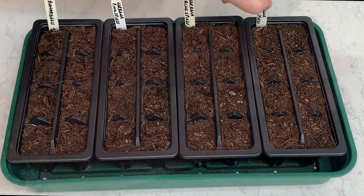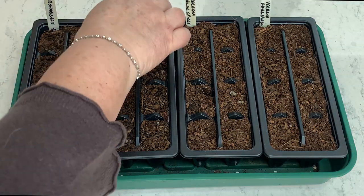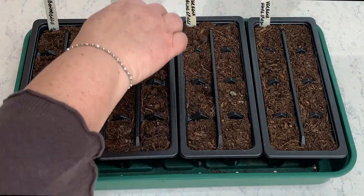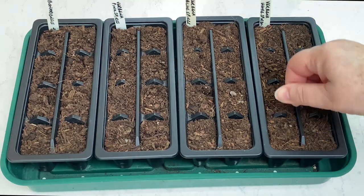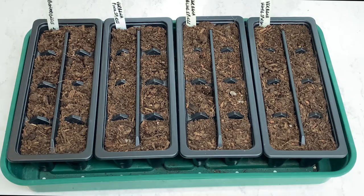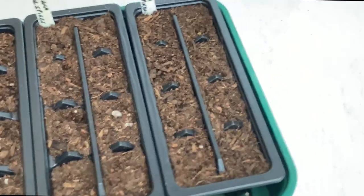This is the Bonariensis seed, really tiny. I'm going to sow them into little cell trays, and depending on how old my seed is, I may oversow. So rather than putting one seed into a cell, I may put more than one if my seed is 2 years old, because the germination rate will fall as your seeds get older. So not every seed will germinate if your seeds are getting old.